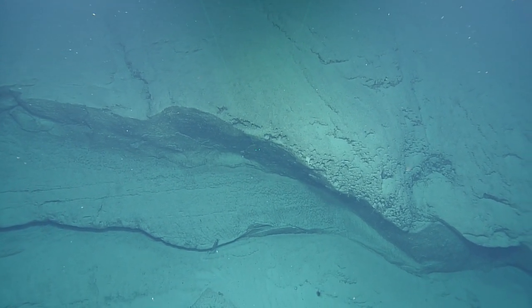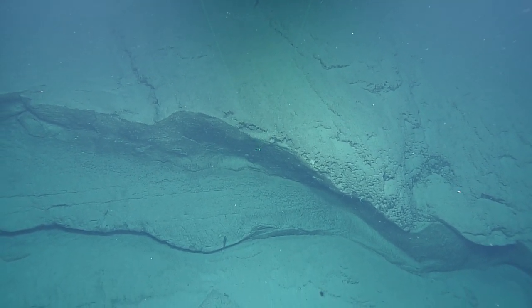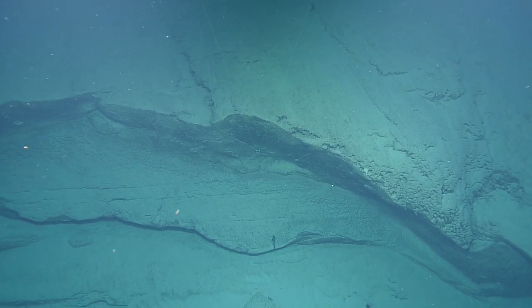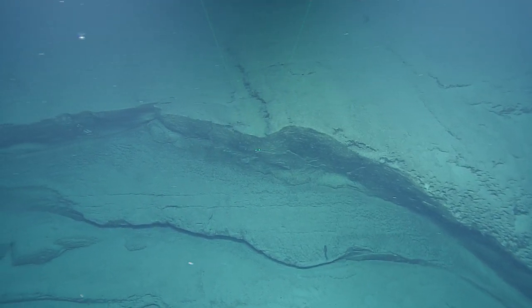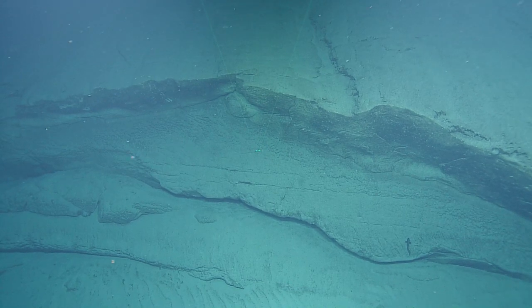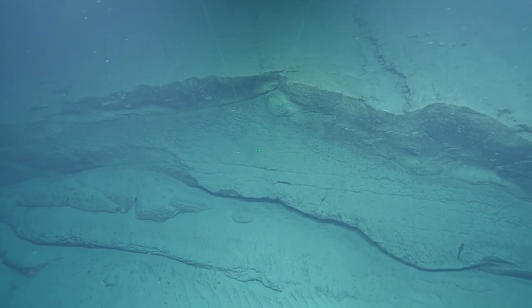Oh, a little shark. I don't know how many loose rocks y'all were seeing earlier. I haven't seen too many except for under the ledge. There's some nice loose rocks. Also, I can't quite tell, but I don't think that's a shark. Yeah, as soon as I said it, I was like, that's not moving like a shark.